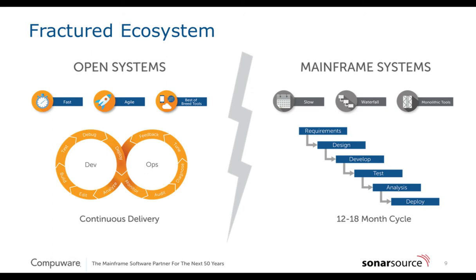Many mainframe teams are still practicing traditional waterfall development cycles that involve a large amount of manual handoffs and manual testing. They lack the degree of automation that provides quick feedback to the developers that allows them to understand the coding changes and get feedback on that in a very rapid fashion to improve.